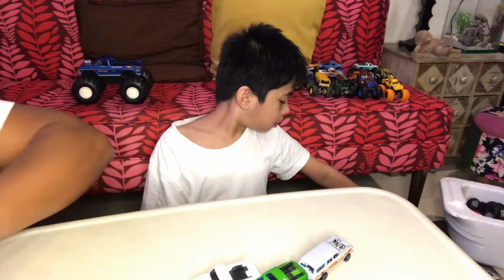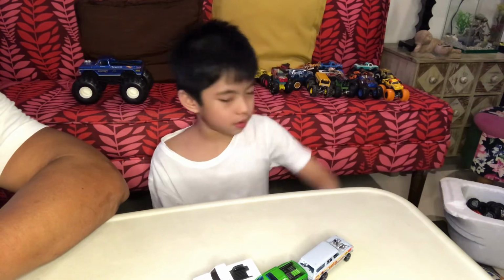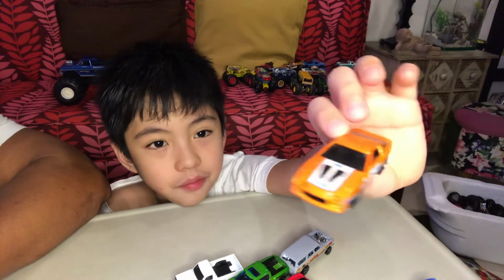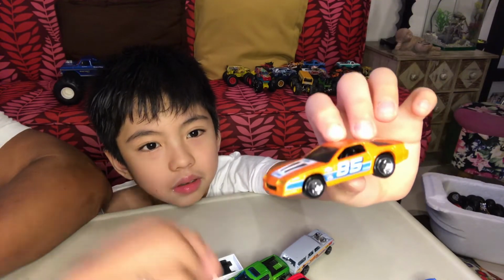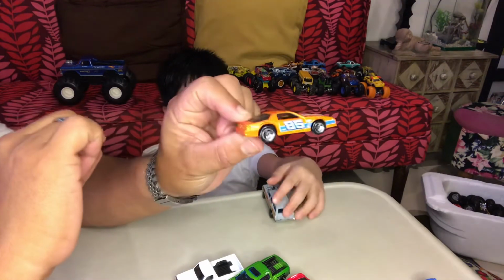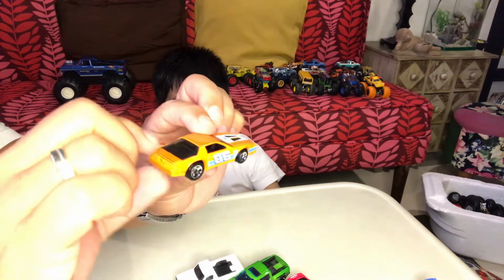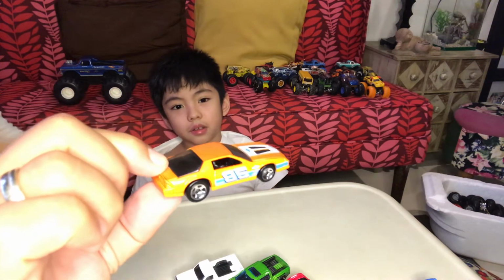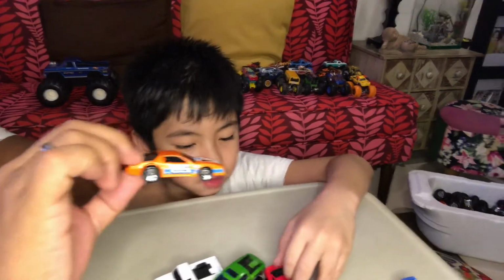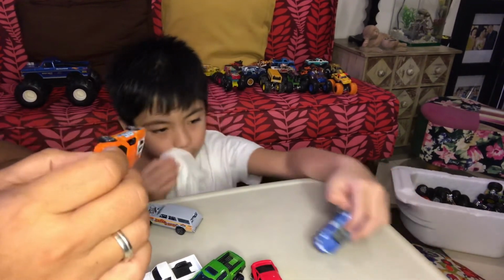Oh, we need some last. Let's do a last review. What's the last car? Oh, what's that? This is an '85 Chevrolet Camaro IROC-Z. So tell me something more about this. It's also a color variant. The one they use for racing because it's number 85. Yeah, that's because it was made in 1985. That's why it says that. Okay.